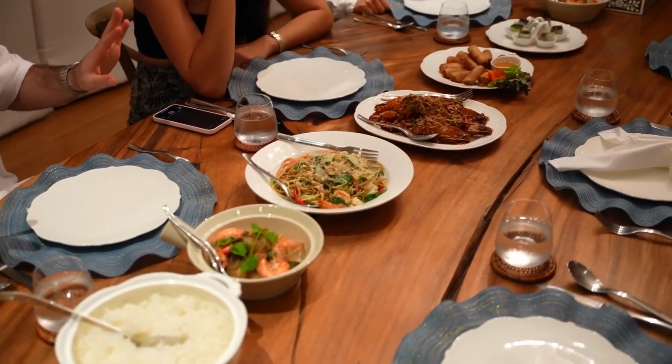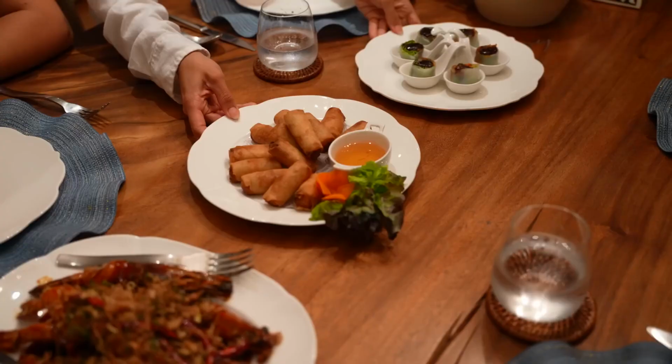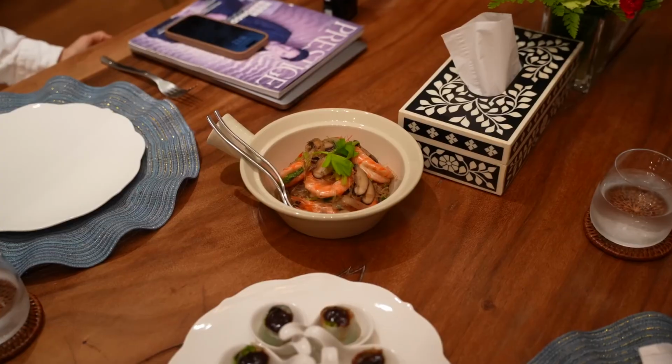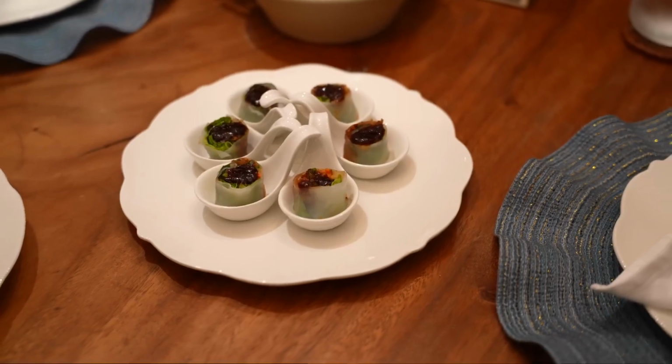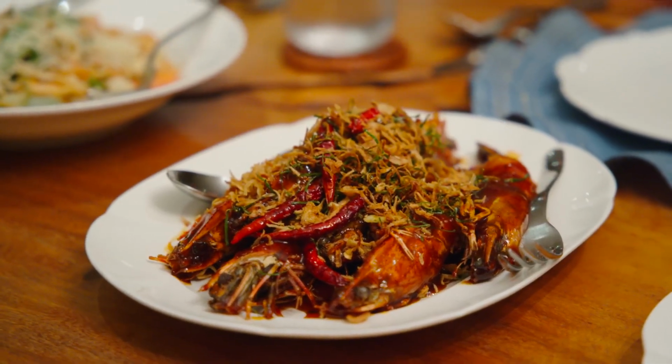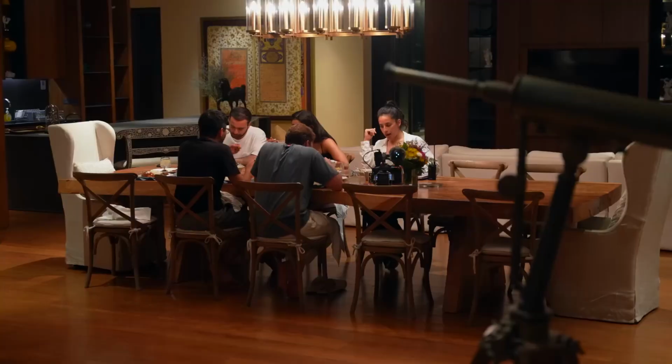Really good. They cooked the pasta perfectly. Great dish. Cheers. We have prawns. We have our veggie rolls. Super fresh with like a little sweet balancing flavor to it. Really good. Really, really good.